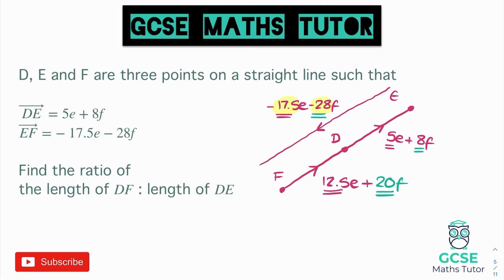Yes, I've moved it into a positive direction, but of course I could write it the other way. I could have written minus 12.5E and minus 20F. Which is a little bit strange, because if you think about adding them together, that would be a little bit odd if I wrote it the other way around, because it wouldn't actually equal negative 17.5, but that's not really what it's saying. It's just going back that amount of 17.5s.